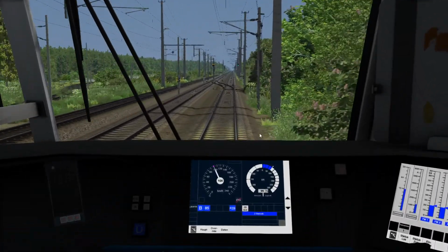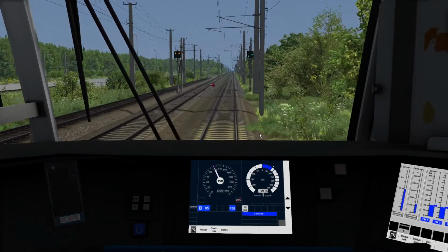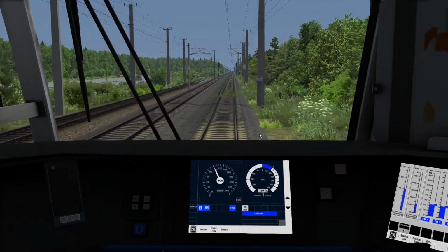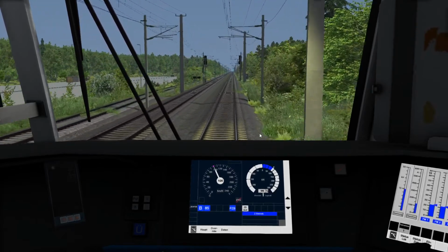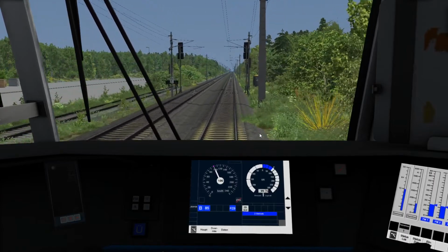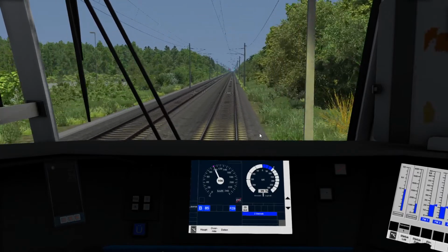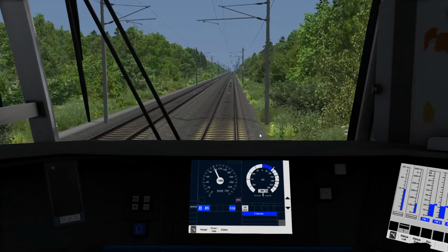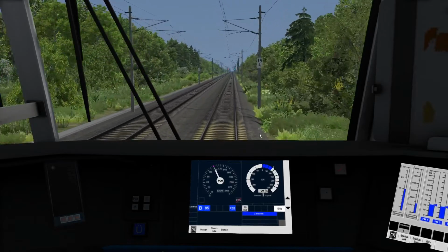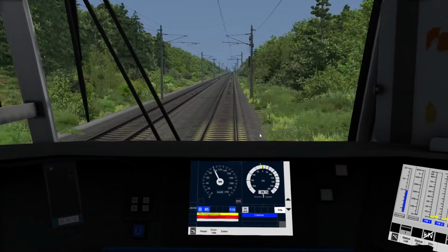As you keep rolling, we've got around 40 kilometers left to go now. The total distance for today's journey, by the way, is 58.5 kilometers. And we basically stick at 100 all the way. This is predominantly due to the train, the vehicles we have in the consist.